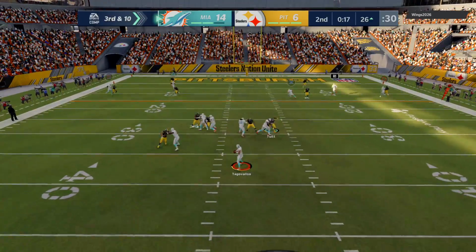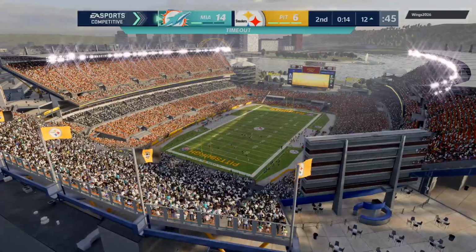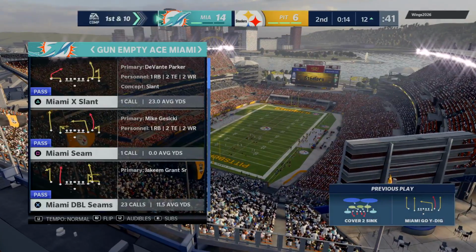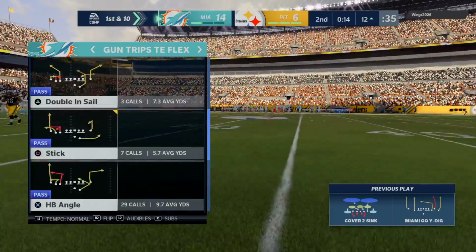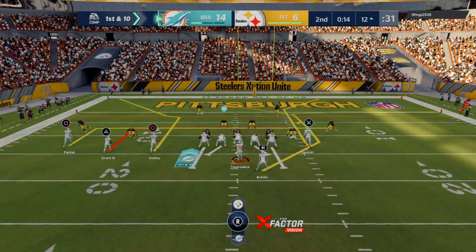And again, it's Tagovailoa. Completes it to the tight end, Smythe. The Dolphins going to take their 2nd timeout as they'll stop it with 14 seconds to go in this first half. First down, Dolphins. From down at the 12, it's 1st and 10.